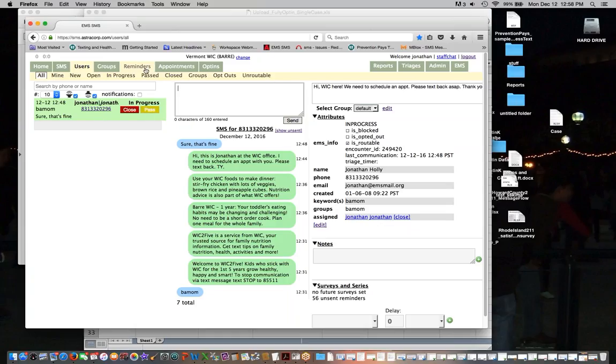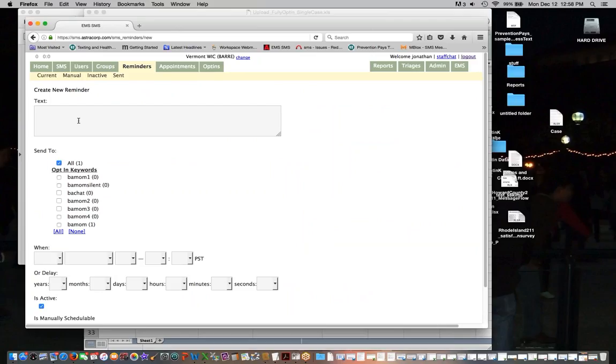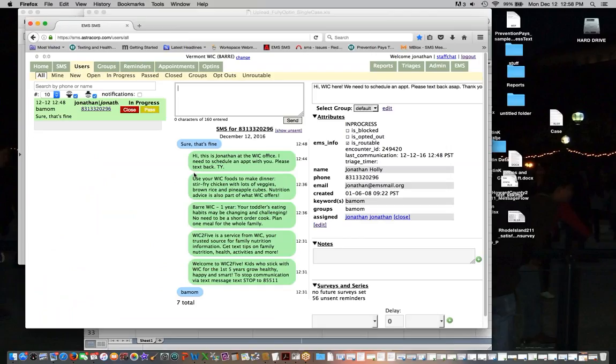So for sending group messages to everybody, use the reminders tab. Click new, type your message, select the group it's going to, and then set the date and time. And save it, and that's it. That too is going to be in the guide, and you'll see how to do that. And if you want to appoint a particular person at your agency to manage the group messages, and maybe you don't want everybody to be doing that, then under their profile, they don't even see that tab. So you can control who sees what.